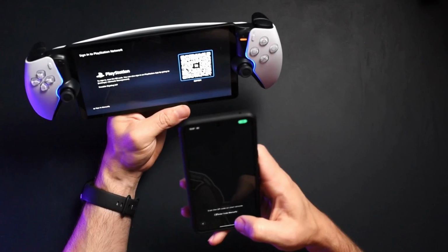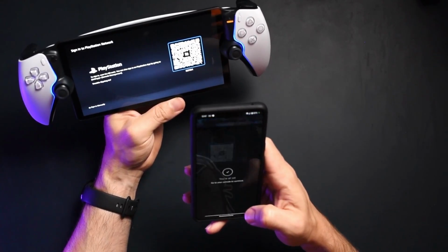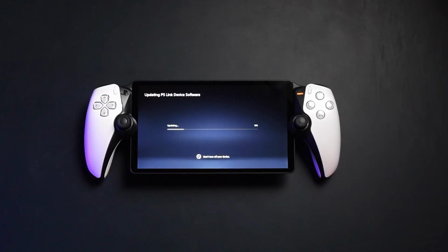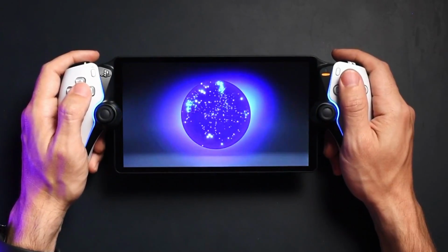So let's go over our likes and gripes. First and foremost, this is extremely easy to set up. All you have to do is scan a QR code that's there using an app on your phone, and you're going to be playing in a few minutes. There is an initial day one patch that is installed onto your PlayStation Portal, and it takes roughly 12-ish, maybe 15 minutes to get installed. But after that, you're pretty much set and ready to go, and jumping into games is very, very quick and seamless.